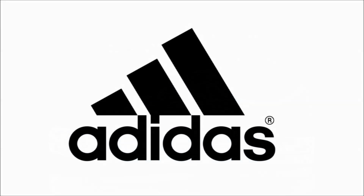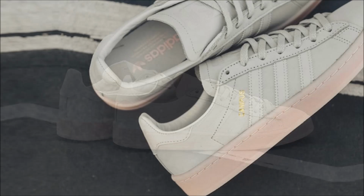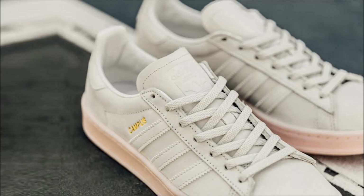Now let's move on to Adidas and start with these women's Adidas Campus Lifestyle Generalists. The pair comes dressed in a light gray nubuck upper featuring matching velour 3-Stripe branding sitting on an icy pink outsole. Completing the pair, gold foil hits the Campus branding while the tongue and heel branding gets embossed. If any ladies out there like these, then heads up because they're available today for $90.